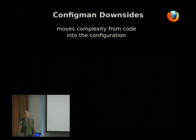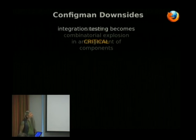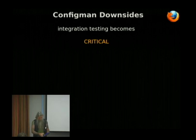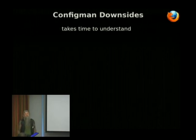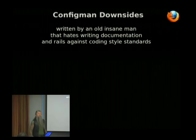Downsides of Configman. The complexity of the interconnections in the code get moved out of the code and into configuration. This causes a potential combinatorial explosion in the number of ways you can put things together, which makes integration testing critical. It also takes time to understand Configman. Almost all the engineers, except me, look at it and their heads start to roll over to their side and they don't understand what's going on. And the biggest problem here is that it was written by an old insane man that hates writing documentation and rails against coding style standards.